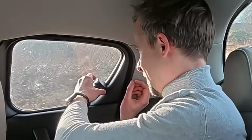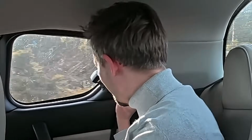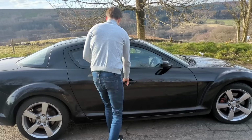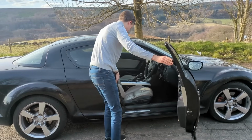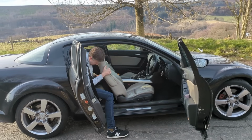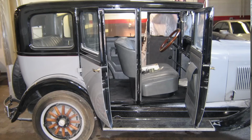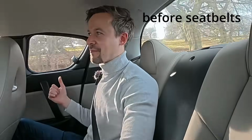The windows open kind of like little flaps like that. That's all I get, a little bit of air. And of course it's got suicide doors, and I've always thought that's a funny name for something, suicide. It doesn't fill you with confidence, does it? But basically it's because in the olden times, if the door got blown open by the wind, which it would instead of being blown shut, you would have to lean out of the car to grab the door and shut it. And at that point you would fall out and die. You would fall out and commit suicide.